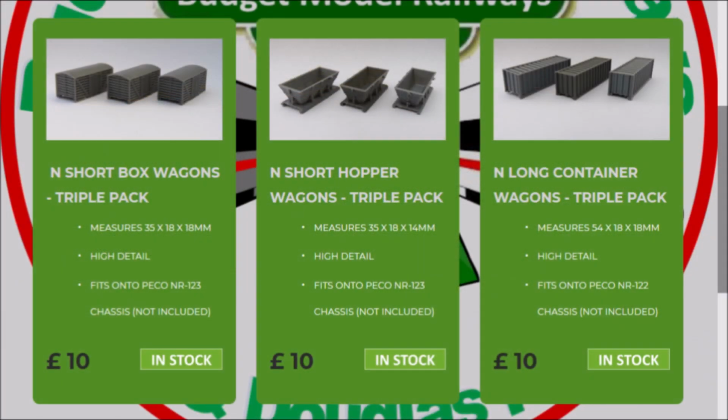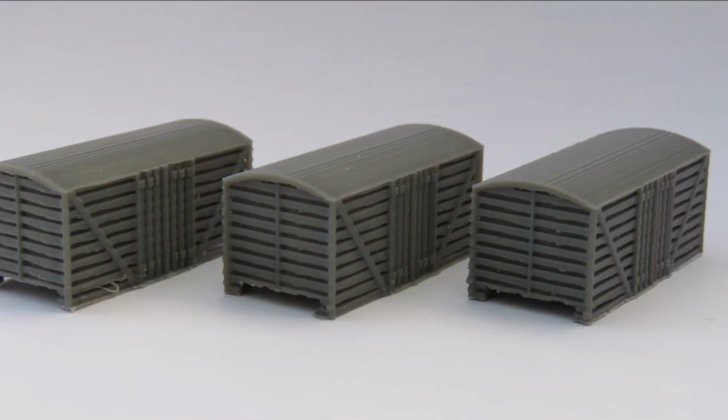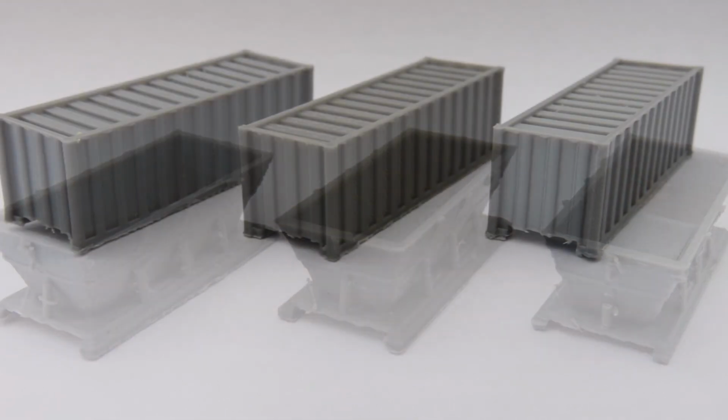So what we've got here are triple packs. Each pack will have 3 wagon bodies. They're all one-piece 3D prints, so nice and simple, nothing to be assembled. What we've got here is short box wagons, short hopper wagons, and a long container wagon.